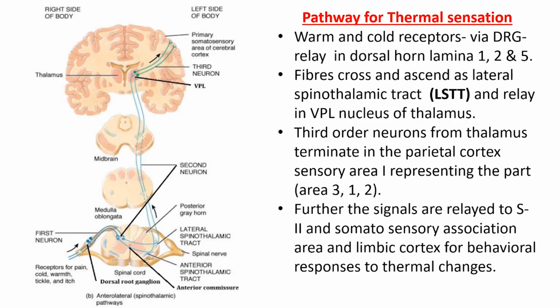Second order neurons originating from the dorsal horn lamina 1, 2 and 5 cross to the opposite side in the spinal cord and ascend as the lateral spinothalamic tract. The fibers of the lateral spinothalamic tract relay in the ventral posterior lateral nucleus of the thalamus. From here, the third order neurons originate.